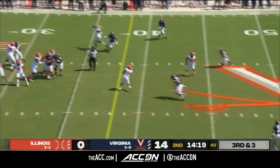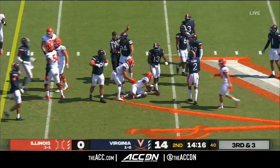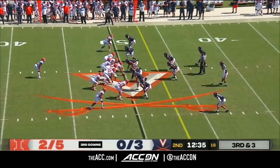Virginia brings just 4. Sikowski has time, and underneath to Isaiah Williams, and just the second time we've called his name today, and I promise you it won't be the last. If Illinois wants to stay in this game, they'll move the chains.